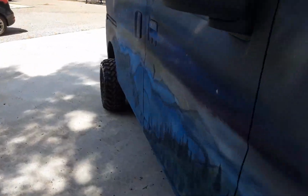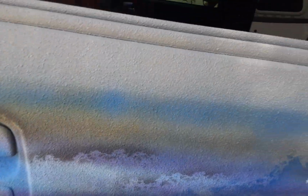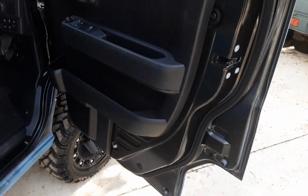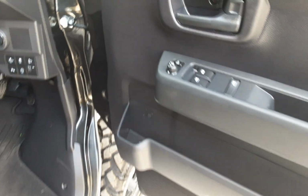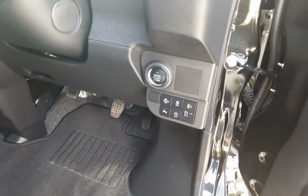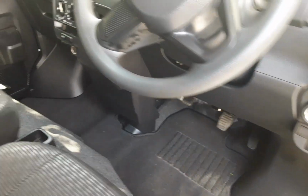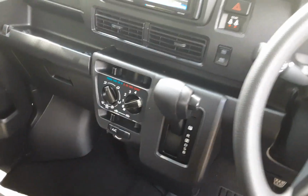I'm going to go around the other side and just show you the interior of a brand new Deckvan in case you haven't seen one. This is a 2022. It has the power mirrors, power windows. It even has that push button start right here, you see. Just a lot of great features. This is the automatic version right there.